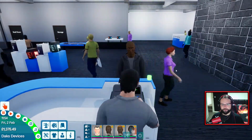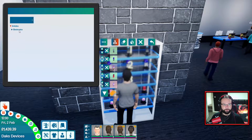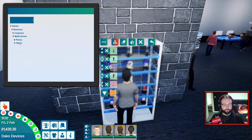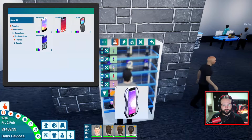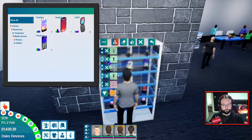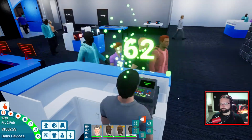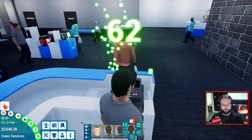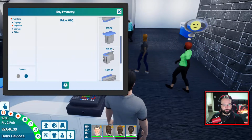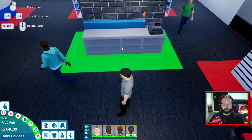In fact, if the cash register's closer to the middle, I might not need a restocker. Edit articles, electronics, mobile devices, phones, and it's this one, isn't it? That we swapped. Flip phone. Hey, can you help me? I'm coming. There we go. Can you help me? Thanks. And that leaves me enough cash to get my register back.